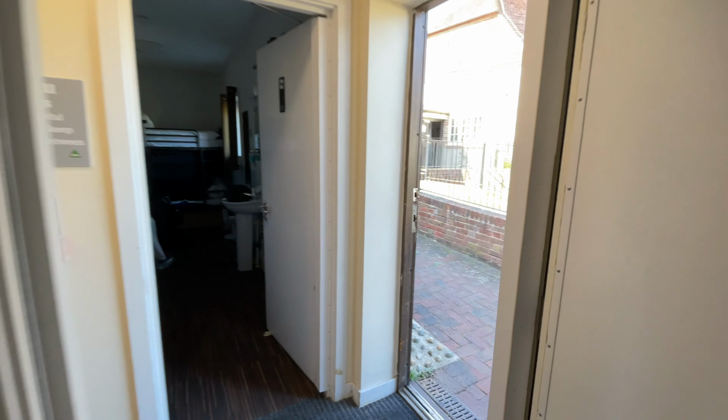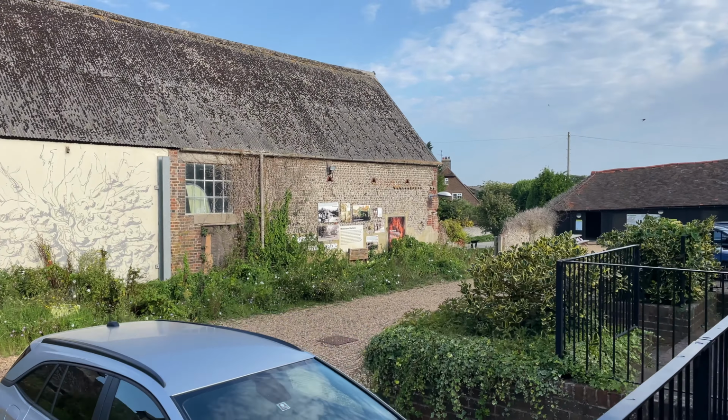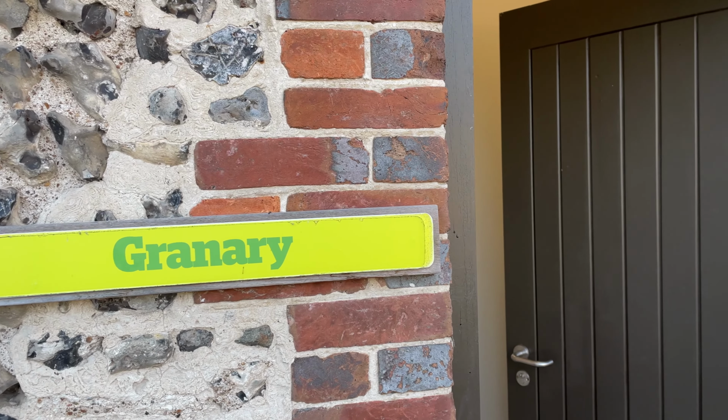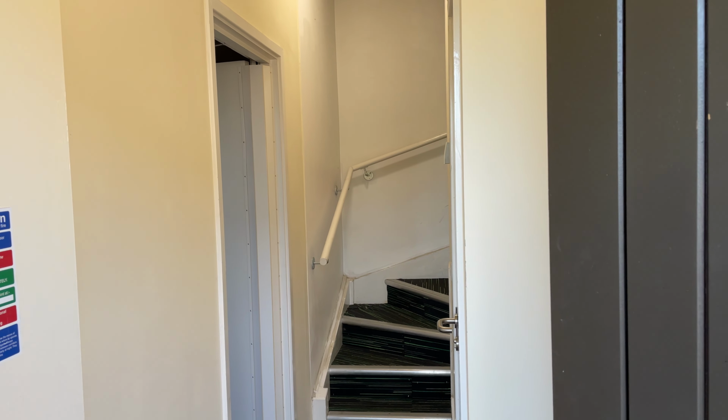This accommodation block is alongside in a separate building to the main reception and cafe area. There is a drying room here, but when I was looking around it was locked. There are other bedroom areas too, and this one is called the granary, and there are some other units further along.